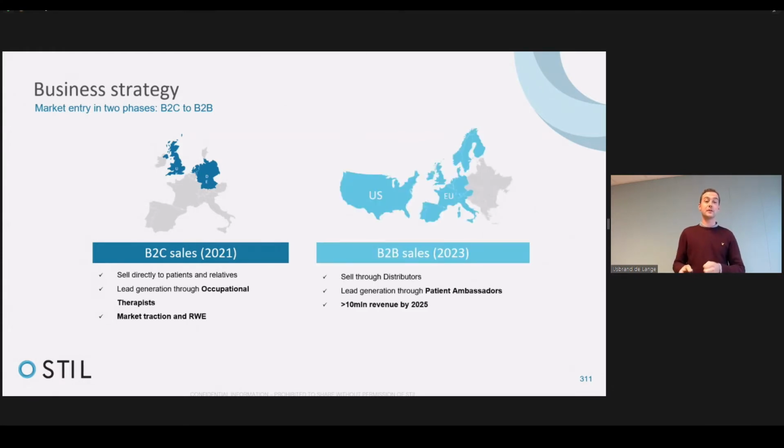In the next phase, we will sell through distributors, and we will expand to the US and Western Europe. Lead generation will again go to patient ambassadors, but also physicians. And the goal is to get over 10 million of revenue by 2025.